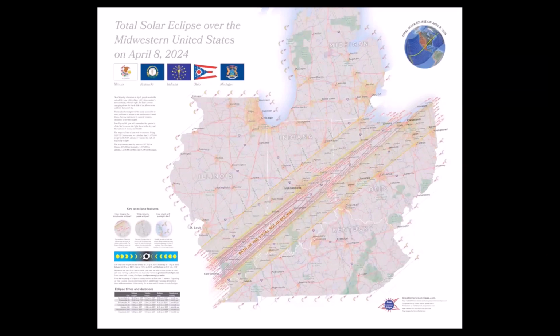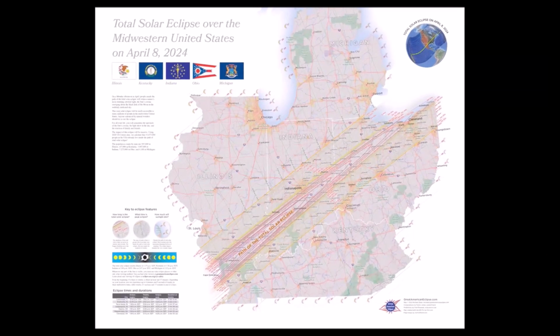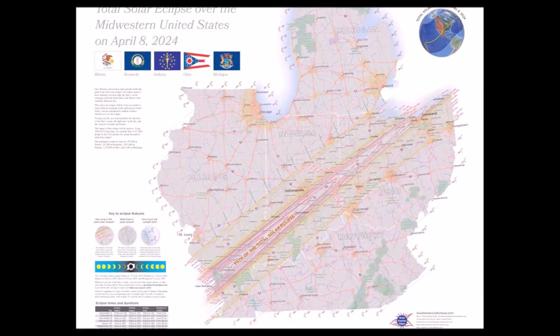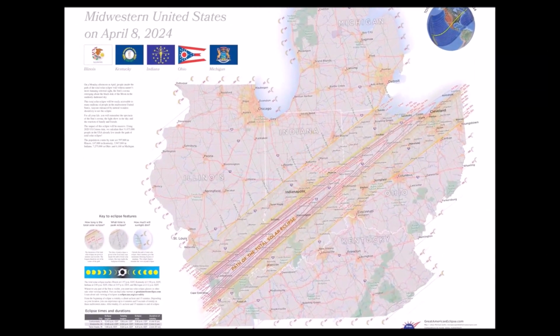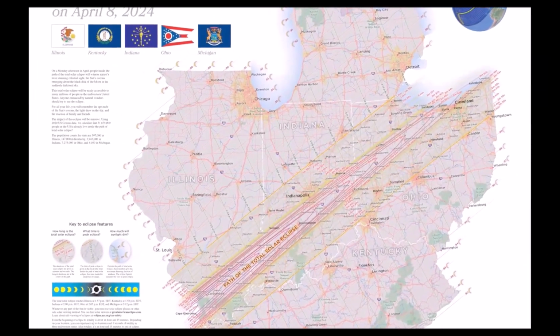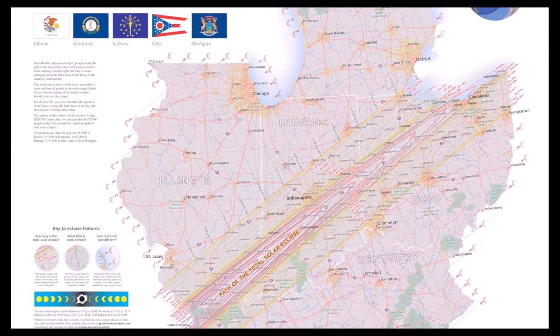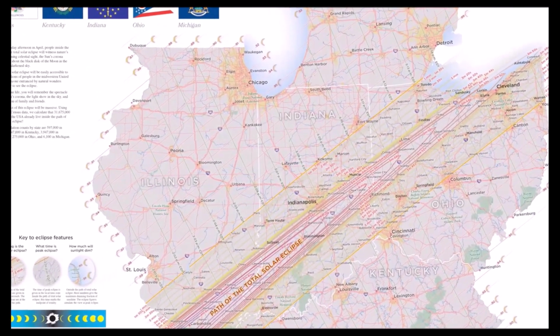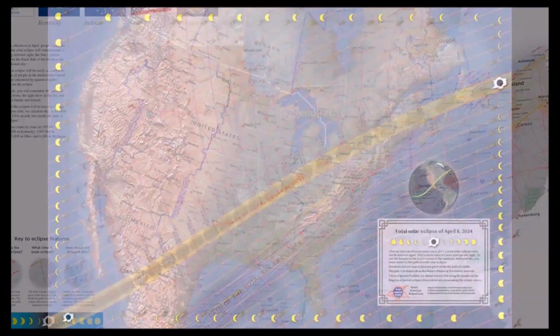This is a map that I made. I made a series of maps for each region of the United States that gives you quite a bit of detail. So this map can be used again as navigation on eclipse day. One thing you'll notice too is there's a tiny bit of Michigan that's inside the path of totality.